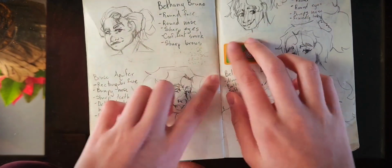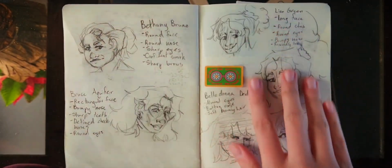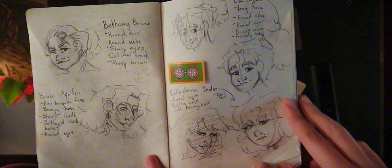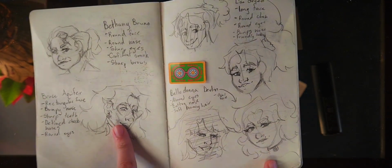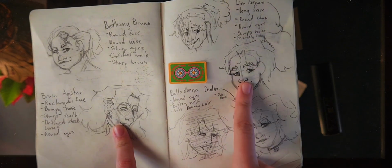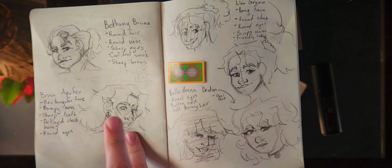Oh, I think this card just started bleeding onto this. I was so confused. But they're part of the same universe, as is Belladonna. Belladonna and Bruce are both singers under the same agency. Lisa is a songwriter hired under the same agency to write songs for Bruce's band, Bruce and the Beta Fish.